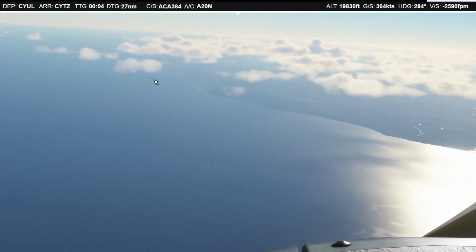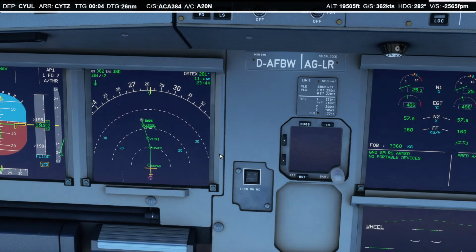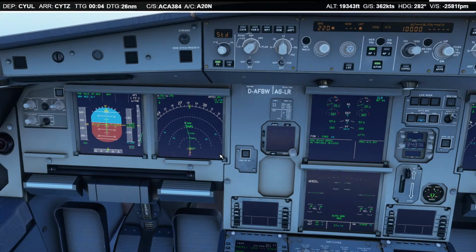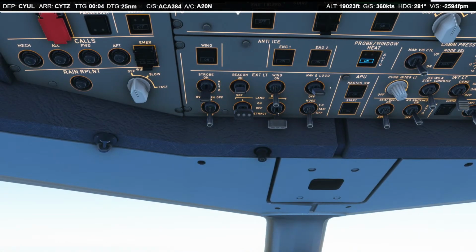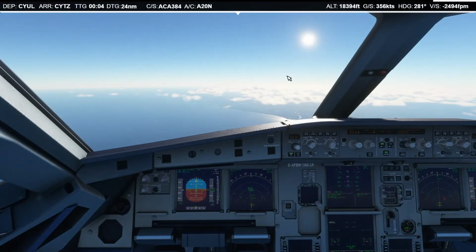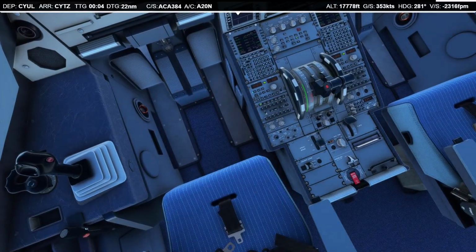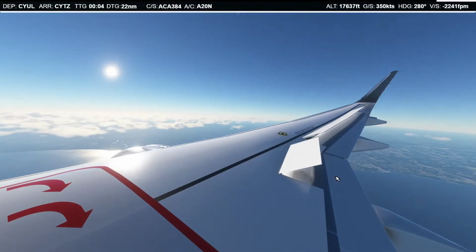Don't know if you can see the airport yet. It's just beyond there. Alright, I'm gonna get everything set up early because once we get over to Vipri, we won't have time to do any of this. Okay. Everything looks good to me. Gonna disengage autopilot and auto throttle now. And go speed brakes. Slow ourselves down quite a bit.